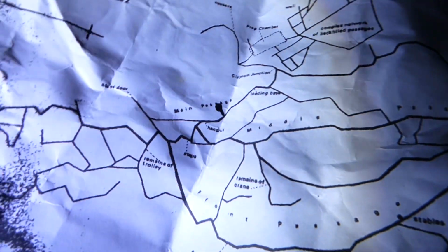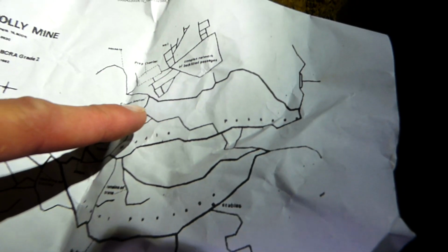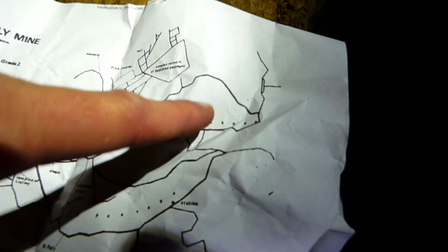Unlike other things where, be honest, you don't need warnings, but in a mine, you do need to play it safe. So, here's the map of the mine. We're entering at where I've put the dot. This is called Muddy Hole, because you go through a muddy hole to get in. There's lots and lots of passages around that bit, and they're all so identical.